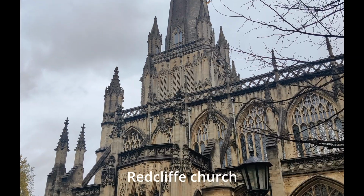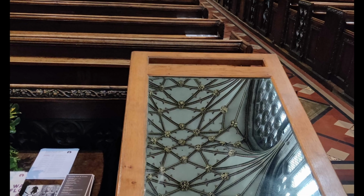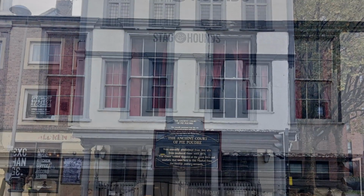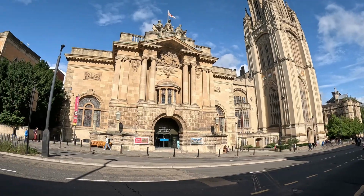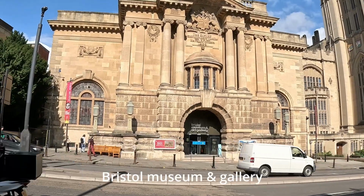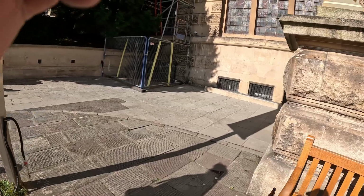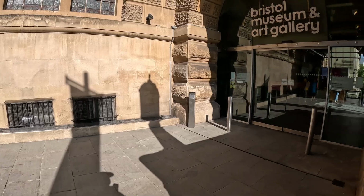This is the Redcliffe Church, a beautiful piece of architecture. If you have time, you should go and see inside. We are now at the Bristol Museum.